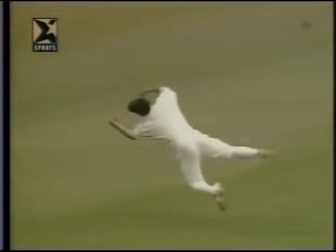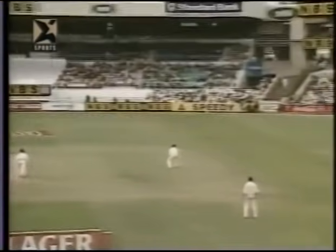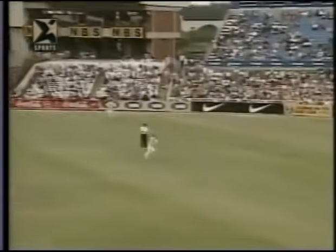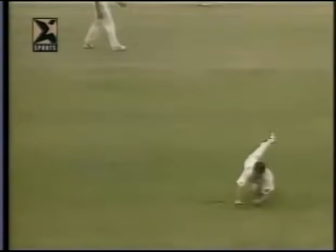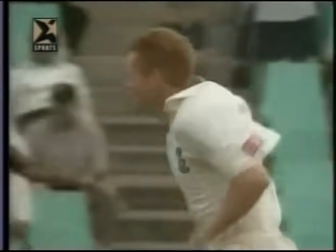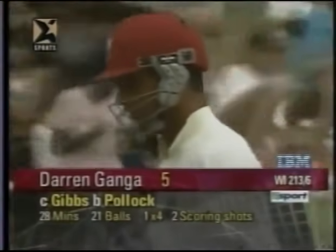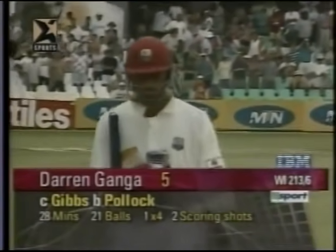Quite right, you just cannot describe in words the value of that effort there, going over his head at pace. Unbelievable. That's all you can say. Incredible catch, his second of the innings, and Sean Pollock is quite rightly delighted. And there he is, still puts the shades back on. He's an incredibly cool customer, and Daren Ganga goes for 5.